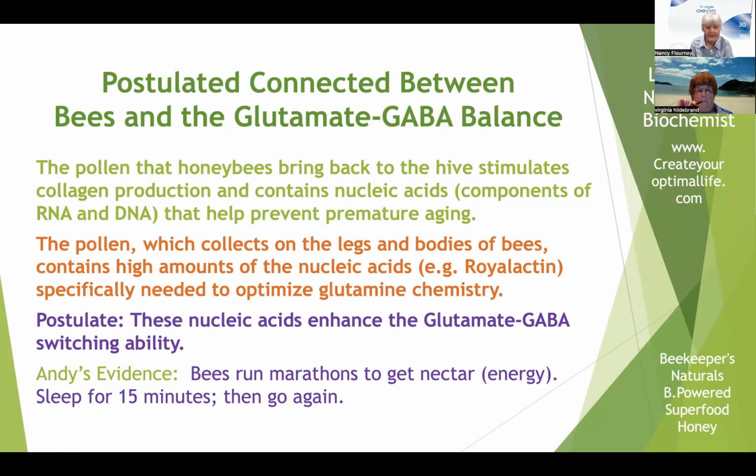And it's specifically needed to optimize glutamine chemistry. And glutamine makes these two substances, glutamate and GABA. So the postulate was that these nucleic acids enhance the ability of these two compounds to switch. And I'll show you a picture of that on the next slide. But the switching, in terms of chemistry and timing, and in terms of what kind of switching is important.